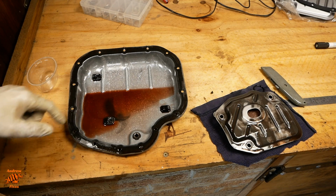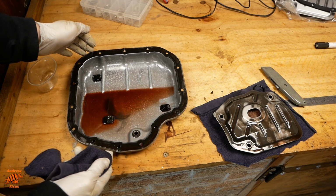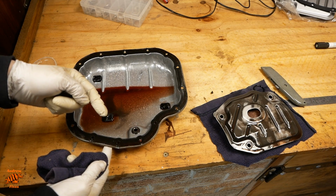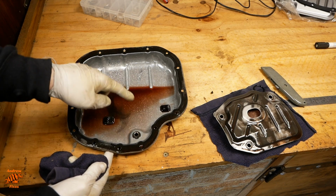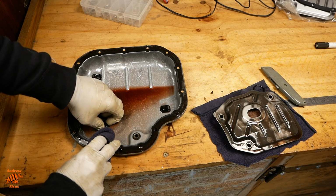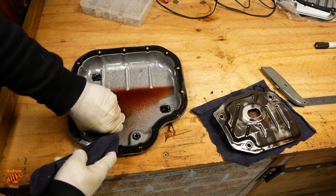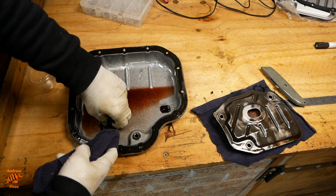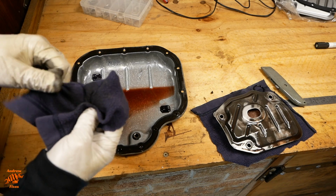They've got little indentations in the pan where they're supposed to go, so they need to go back in exactly the same place. You can also see why, firstly it's better to have the front of the car up in the air like I've got, and secondly the drain plug hole isn't at the bottom of the pan, so that's why you can get a lot more fluid out by taking the pan off. So let's remove one of these if we can. Come on, there we go. So we've taken a lot of muck off in the course of removing it.